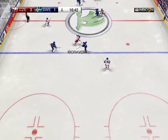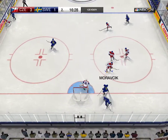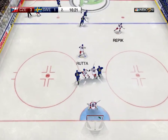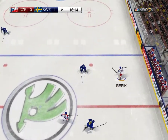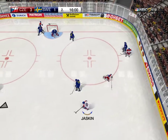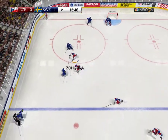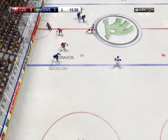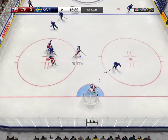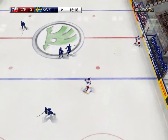He steals the puck. It's 2-on-1. He knocks the puck away with a poke check. Caught the puck from the slot. By Sweden. It's 2-on-1. Shoots the puck. And another shot. Czech Republic picks it up.